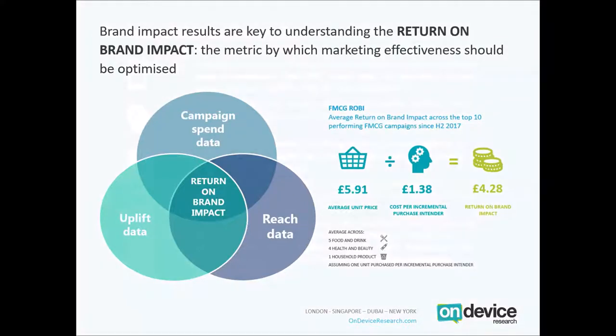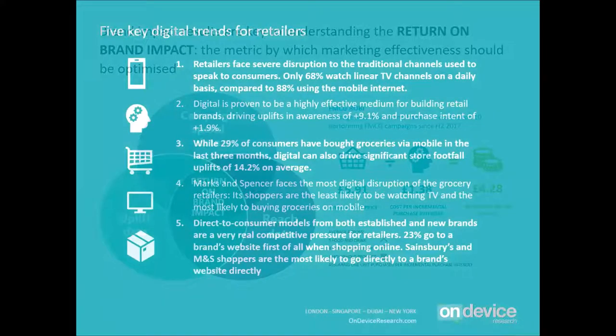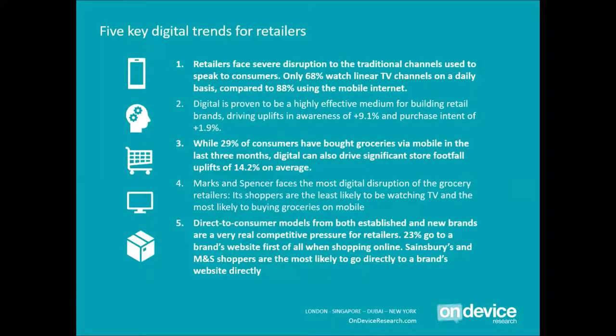So that's it from me. Five key takeaways from today. That is obviously the retailers face severe disruption to traditional channels used to speak to consumers. Only 68% are watching linear TV channels on a daily basis compared to 88% using the mobile internet. We've obviously seen ad dollars and ad spend follow consumer eyeballs.